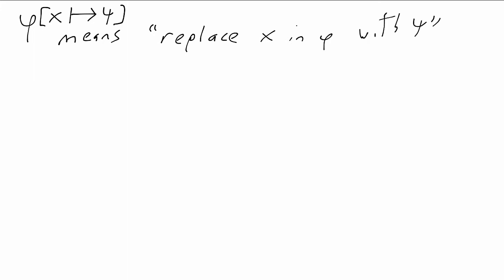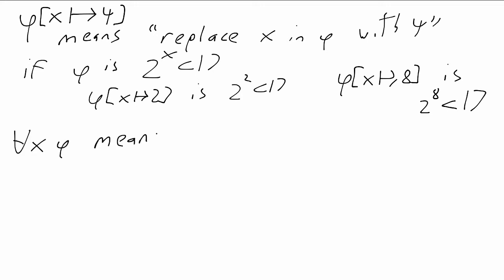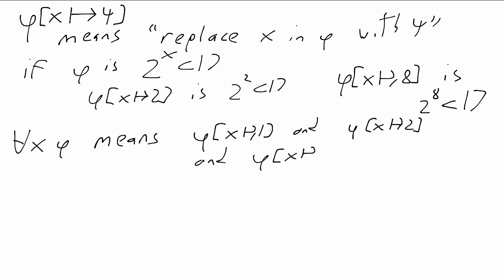We write phi with this x maps to 4 to mean take the formula phi and replace the variable x with 4. So phi is 2 to the x is less than 17. Phi of x maps to 2 is 2 to the 2 is less than 17. And phi of x maps to 8 is 2 to the 8 is less than 17. So when we say for all x phi is true, that should mean phi holds when you replace x with 1, and when you replace x with 2, and when you replace x with 0, and when you replace x with 3 billion, and so on.